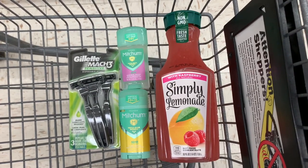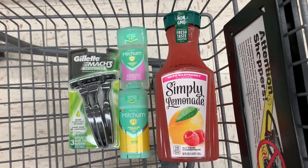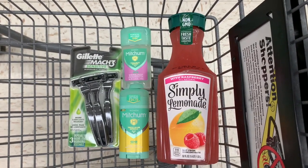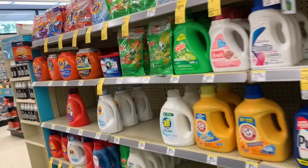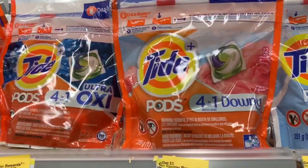And then I'm just going to be using that $3 register reward from the Gillette for my 5 off of 15 scenario to lower that one out of pocket. So yes, let's just move on to that. So for my 5 off of 15 scenario, I'm going to be getting some more laundry, because like I said, there's a lot of laundry on sale this week at Walgreens.